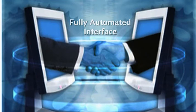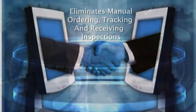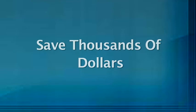A third option is web services. Your system can talk to the vendor's system and automate the ordering of inspections. This fully automated business-to-business interface allows your system to send inspection requests and receive the completed reports without manual involvement. This process eliminates all labor-intensive procedures between the inspection vendor and customer for ordering, tracking, and receiving inspections. It also improves quality by eliminating human error. Imagine saving thousands of dollars per month by automating the ordering process.